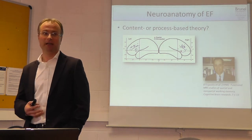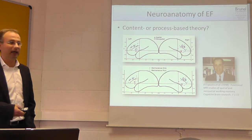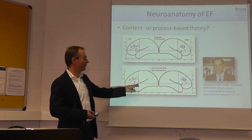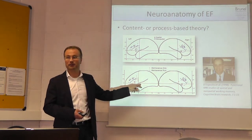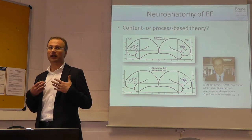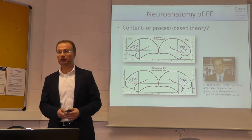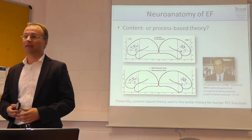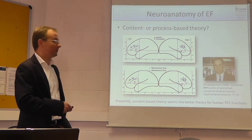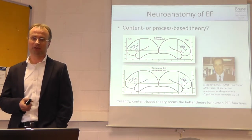So he did the same graph, but divided the studies by whether maintenance or manipulation was required, and a more clear pattern occurred in the way that maintenance-only studies are more often localized in ventral areas than the dorsal, left as well as right hemisphere, and the studies requiring more than pure maintenance were more often localized in superior or dorsal lateral prefrontal cortices. So at the moment, it seems fair to say that at least in humans, the content-based theory seems the more accurate or the better descriptive way to describe that.